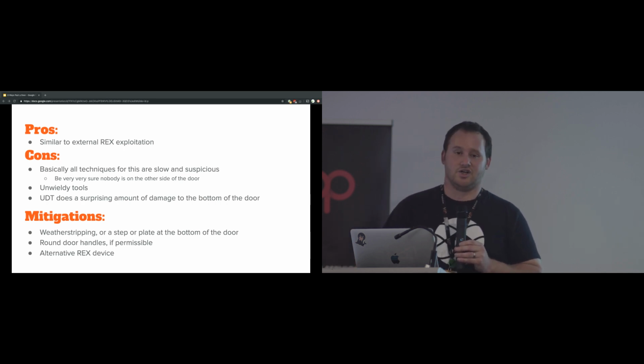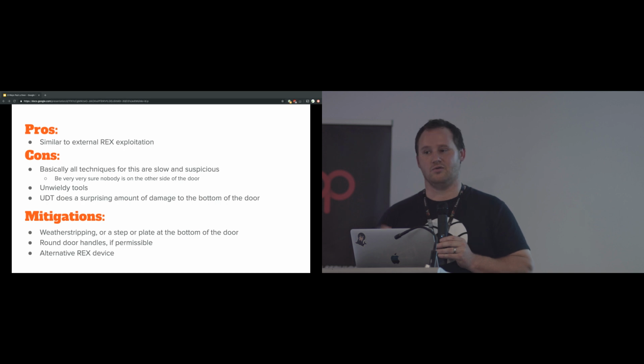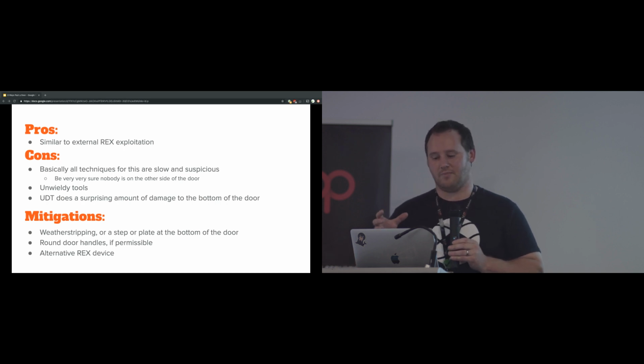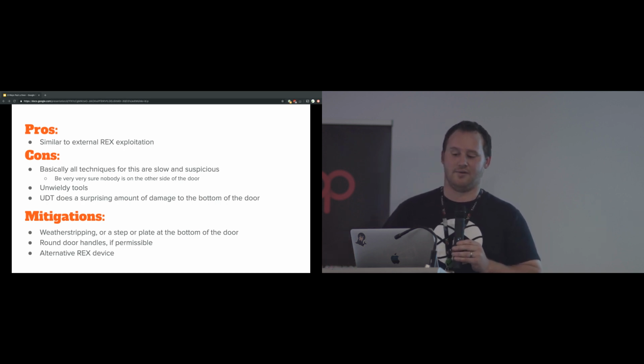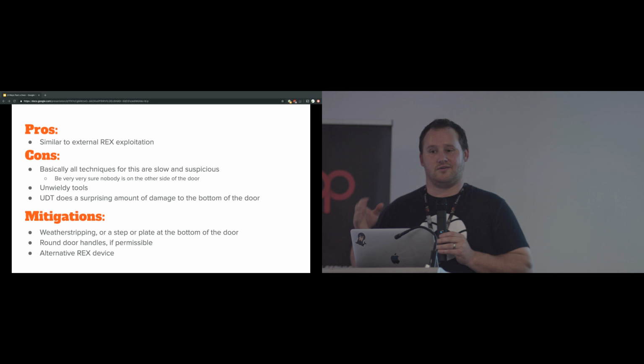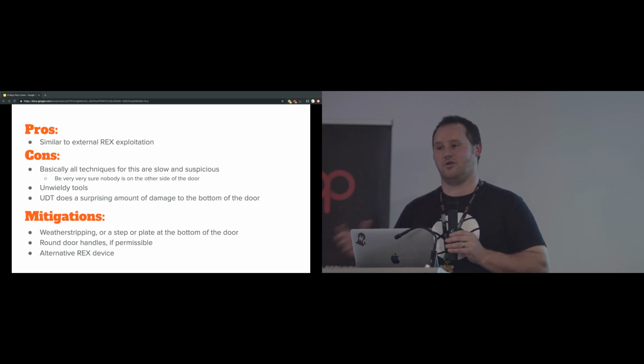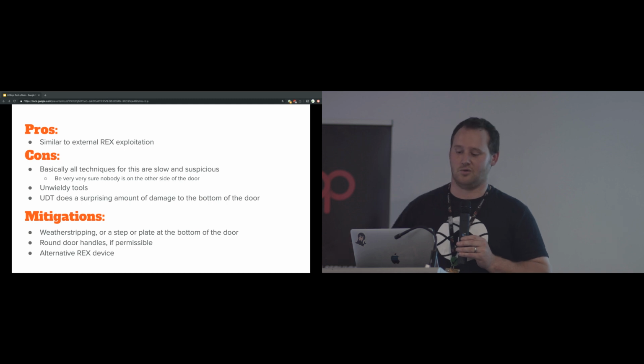The simplest mitigation for under the door techniques is actually just to use a round door handle if you can. You may be mandated by building code to use a lever door handle, in which case you'll want to block up that gap at the bottom of the door, consider the possibility of things going over the top of the door, or you can disable the request to exit functionality in the door handle and use an alternate request to exit device that's positioned away from the door.